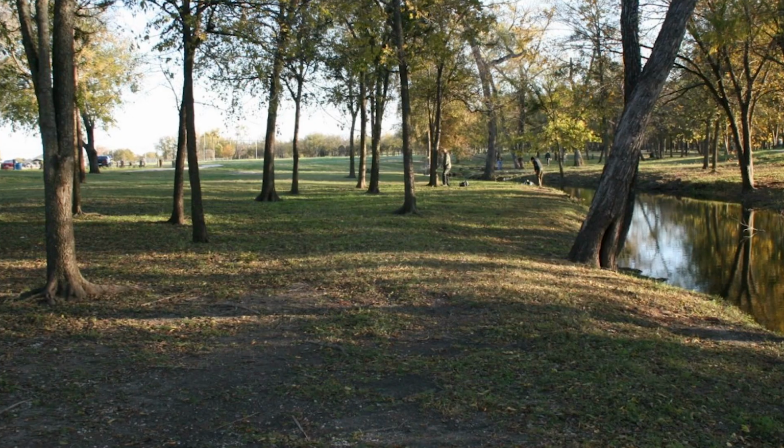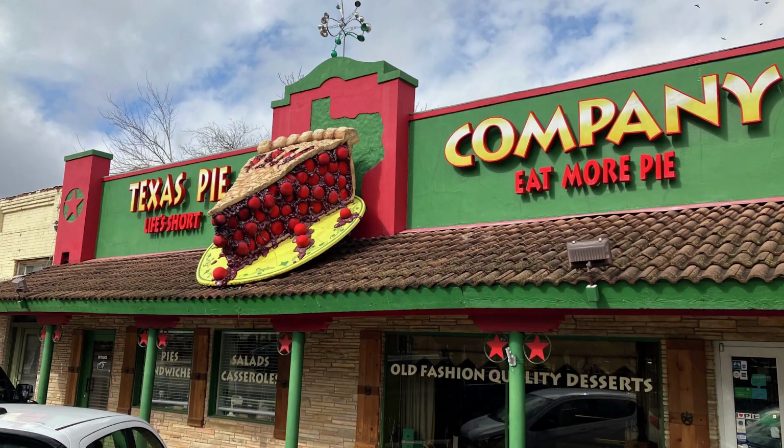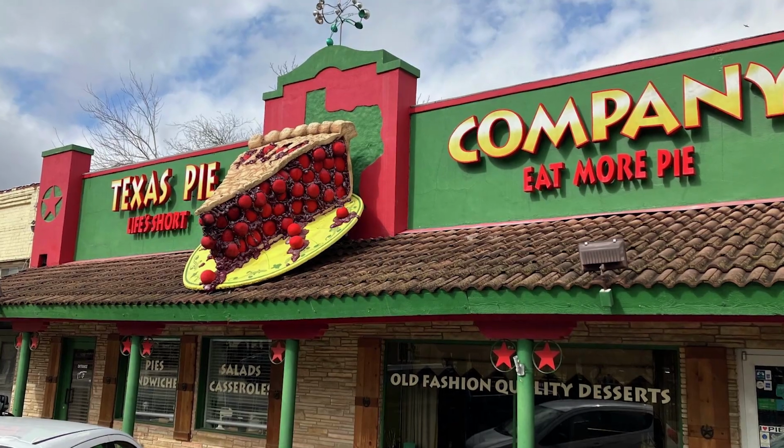The city of Kyle is also known for its parks, such as the Lake Kyle Park and Steeplechase Park, which both provide green spaces for outdoor activities like hiking, fishing, and picnicking. Kyle, Texas was also deemed the pie capital of Texas in 2021. So if you love eating pie, you gotta go check out the Texas Pie Company in downtown Kyle.